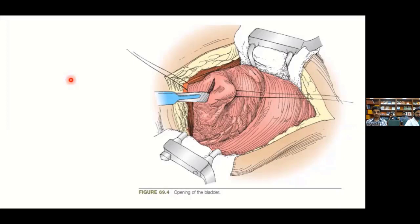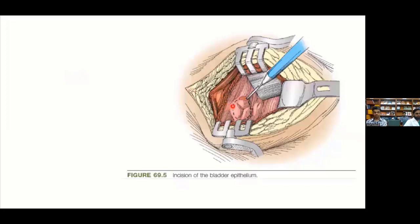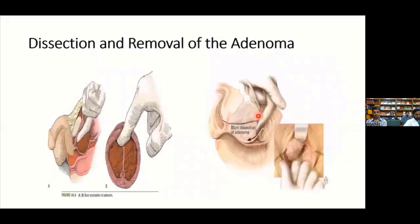And after opening the bladder, we will inspect the ureteral orifices and any pathology like a bladder stone. If there, it should be removed, and a diverticulum, if it is there, should be removed. Then, toward the bladder neck, we will palpate the prostate, and after feeling it, we will give a circumferential incision over the prostate using the cutting current of the Bovie, and then using a curved scissor, Metzenbaum scissor, at the 6 o'clock position.